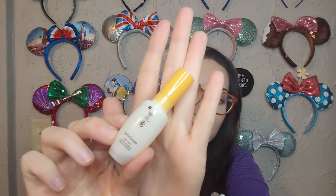All right, next, also, I think this was an Allure Beauty box, but don't quote me on that. This is the Sulwhasoo First Care Activating Serum. Oh my gosh, I love this stuff. Oh, there's a little tiny bit in there. I love this stuff. Oh, it smells so nice. It feels and smells like what you would get in a spa when you get a facial. It is luxe, and it feels luxe going into the skin.